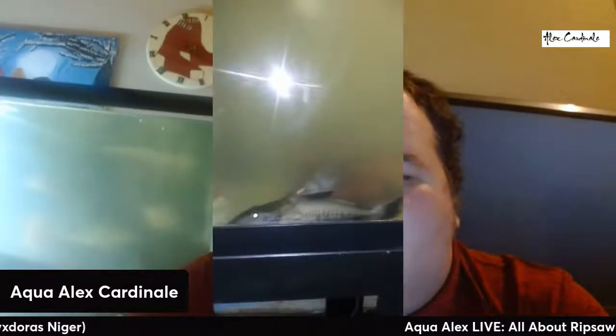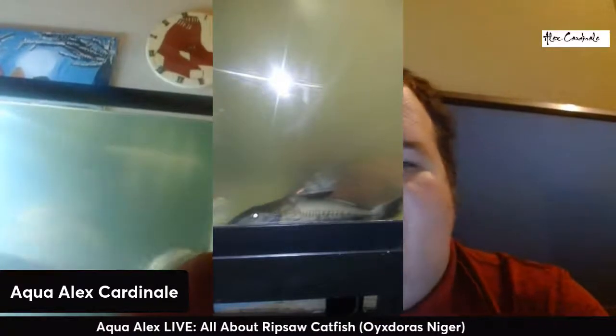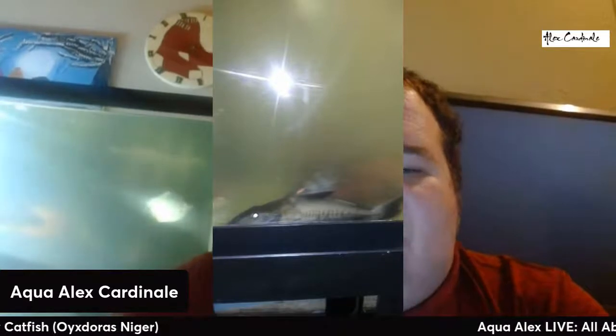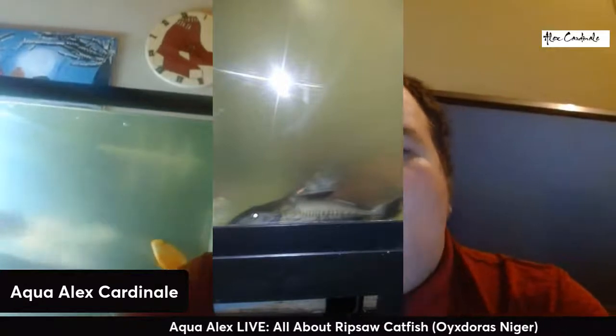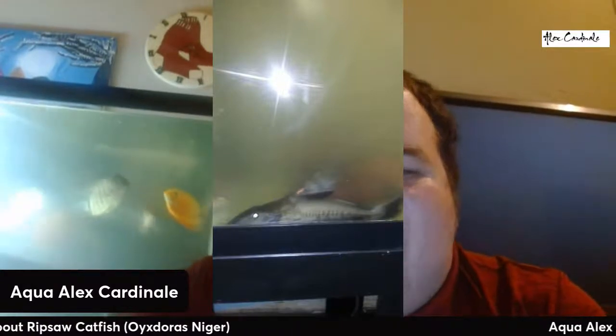And this next picture is a little bit small, and the water is a little bit hazy. This picture is from a couple of years ago. This is a Niger cat that I got at 2 inches, and I grew him to 14 before I moved here to Florida. So it took me about a year and a half to grow this Niger cat from 2 inches all the way to 14. These guys grow quick. They're much faster growing than your ordinary Raphael catfish. So keep that in mind if you're thinking about getting a Niger cat. They're going to grow quicker than any Raphael catfish out there.